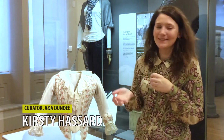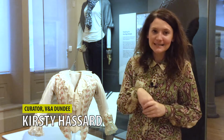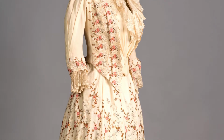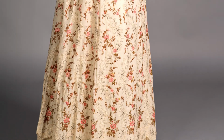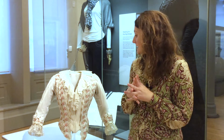So I'm looking at this bodice today, which dates from the early 1890s and is an example of fashionable women's dress of that time. Although we're only seeing the bodice today, the bodice originally would have been worn with a skirt, which the museum also has within its collection. So as I said, the bodice dates from the early 1890s.